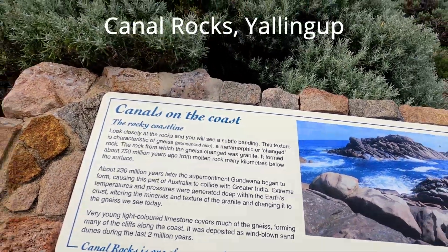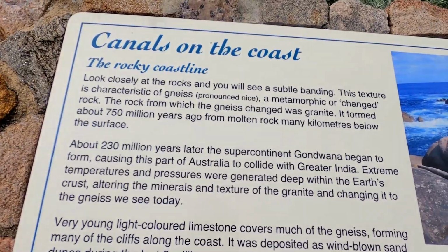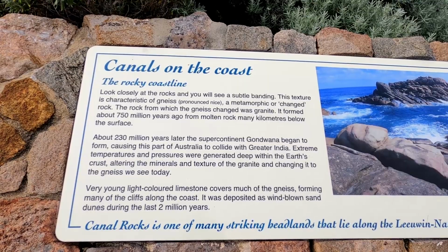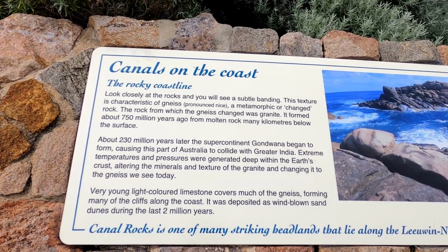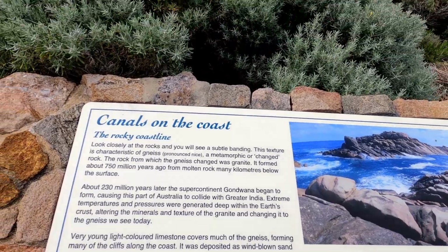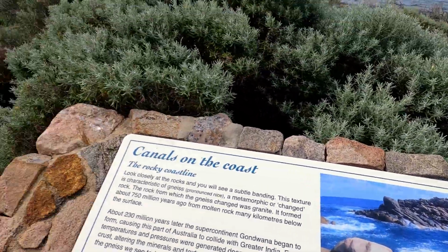So we're going to have a look at Canal Rocks. And apparently, according to this, 230 million years ago, Gondwana, which was a supercontinent, began to form, causing this part of Australia to collide with Greater India. Isn't that amazing? So let's go and have a look at these canal rocks. Comes out like something like that.